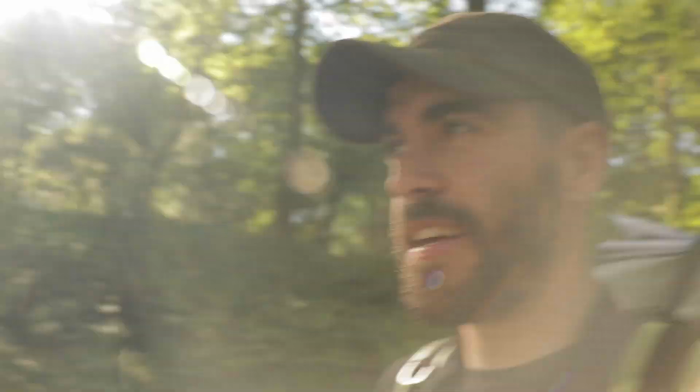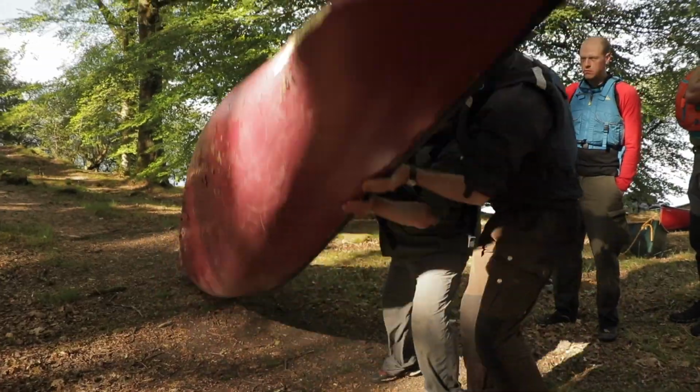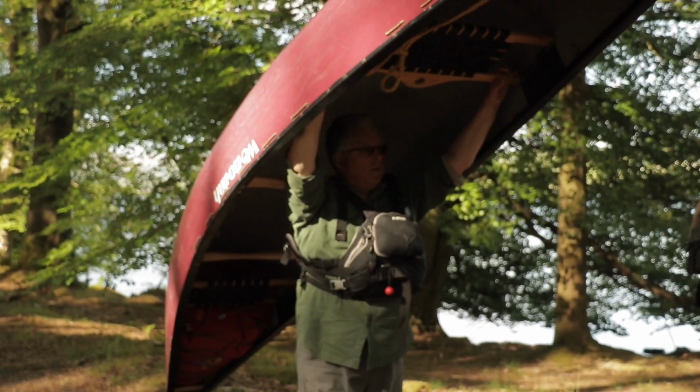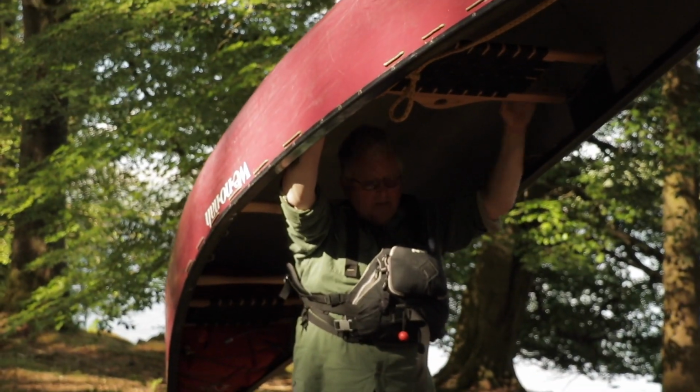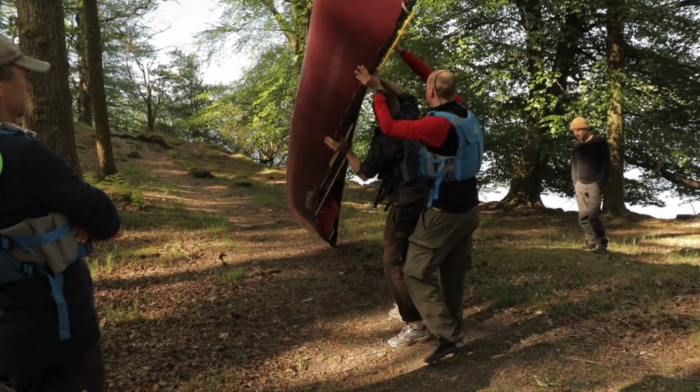So right now we're doing a portage, only a short one, but just getting used to carrying the gear. Then we're going to go back and carry the boats. It's only a very short portage, but it's just getting used to doing it, lifting boats, etc. Always learning. Okay, yeah, I'm good. Now that's sitting comfortably, it's not on my neck, and we can go for a walk.